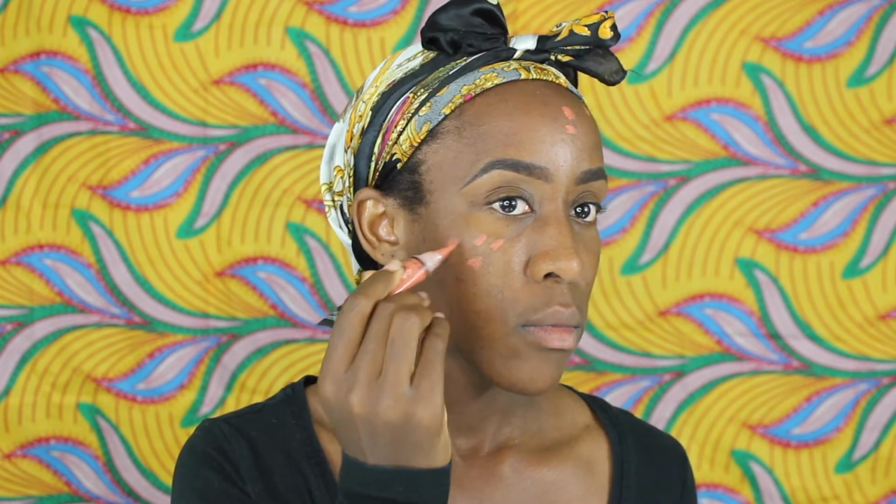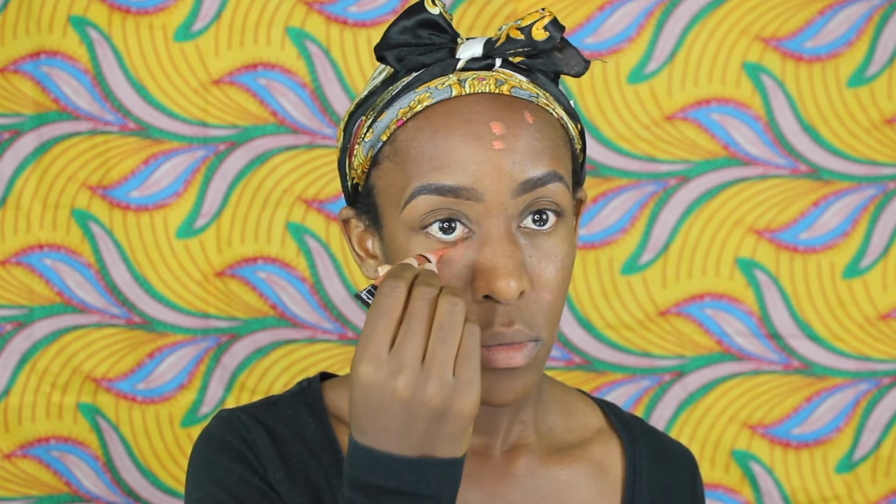Let's get right into this golden hour tutorial. So my skin has already been prepped and primed and my brows have been done already. So I'm going to go straight into color correcting using the LA Girl Pro Concealer in the color orange. I'll be applying that to the dark areas on my face, and using a blending sponge, I'll be blending that out.